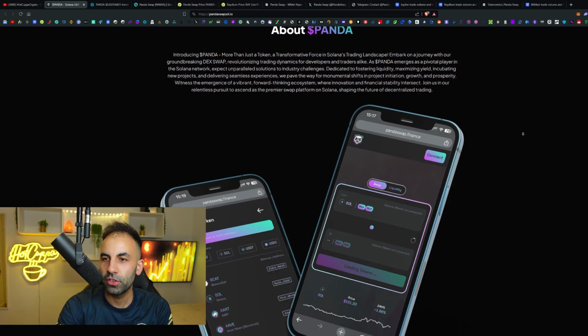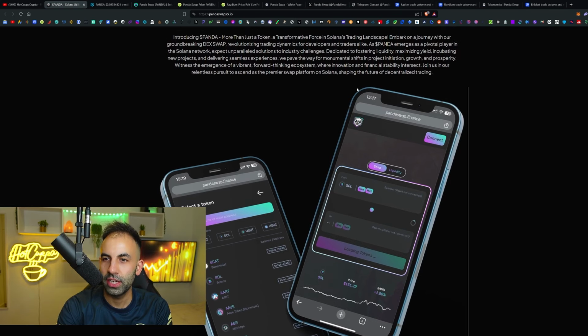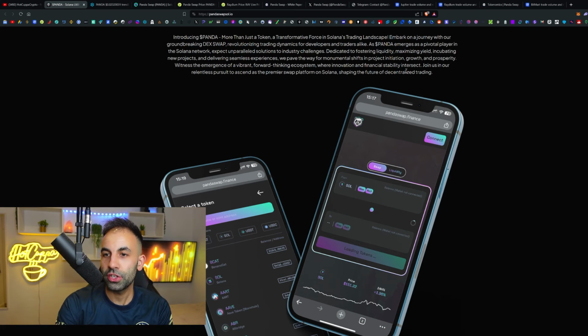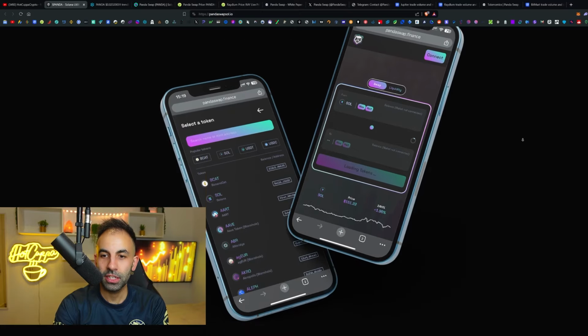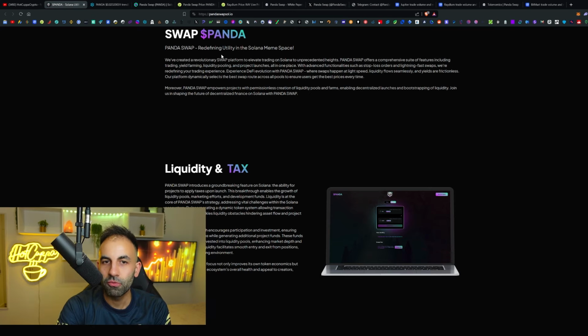We pave the way for monumental shifts in project initiation, growth, and prosperity, launching an ecosystem that you can join today in a relentless pursuit to ascend as the premier swap platform right on Solana, shaping the future of decentralized trading. So they want to bring liquidity and yield earning opportunities, including incubating projects on Solana using this DEX. And look at these amazing pictures of what this swap is going to look like. It looks awesome, right? So PandaSwap, redefining utility in the Solana meme space.